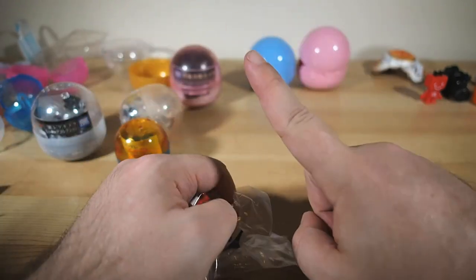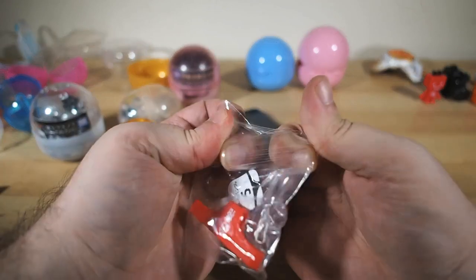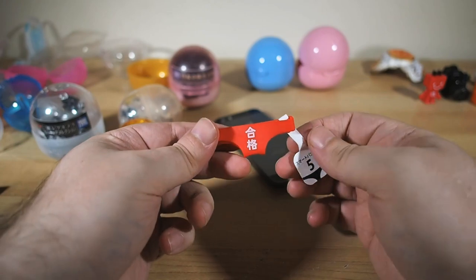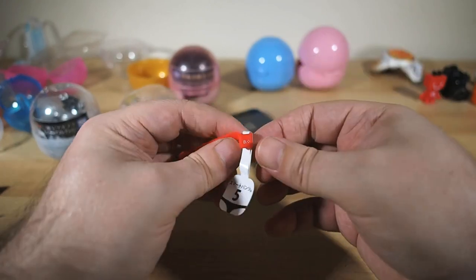I remember this one. Give me a sec. I need a prop for this one. There we go. I need my iPhone for this one because this is just hilarious. These are underpants for your iPhone. And this is number 5 from the set, apparently. I'll get rid of that.